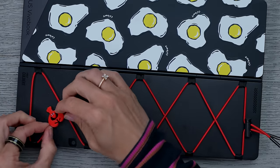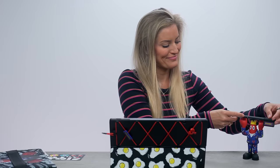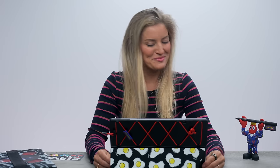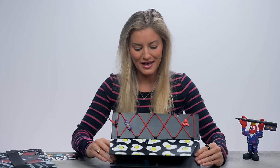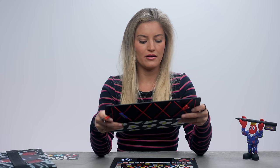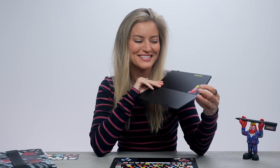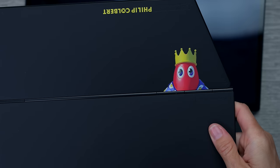Snap our little charms back on. I love the red. This looks great. There you go. Hold on to my stylus. So here's what it looks like. And this is the removable stand. This is just magnetic. And oh, look at that. A little surprise lobster. There's so many surprises. You just never know what this laptop is gonna bring to you.